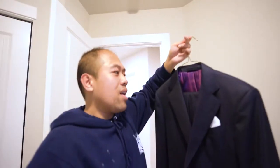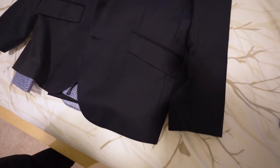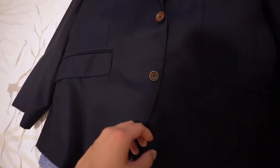Pretty awesome. I got this suit all custom tailored by Gabriel over at Bespoke in Bellevue, Washington. Shout out to him. He did a very good job of my suit, and I'll show you what he made for us. So nice, very crisp. Look at these buttons.